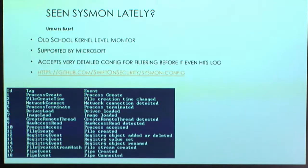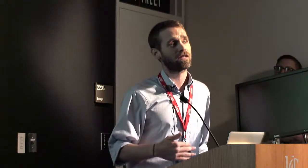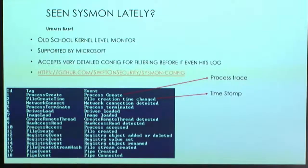This is a nice free config to start with. I would definitely recommend using this. It's 400 lines already, I think, and it gives you a nice starting point for lowering the amount of data that Sysmon is going to produce in the first place. The beauty of Sysmon and this kernel level driver is that it gives us access to a lot of the things we determined we wanted access to. Event ID 1 is process create, which gives us process trace data on a kernel level. File create time is useful if you ever want to detect time stomping, where file creation times are changed over lots of files in a very short period of time. That's not usually normal. Network connections give us source and destination IP and host name at the kernel level. File creates give us access to the file system. Registry events give us access to the registry.